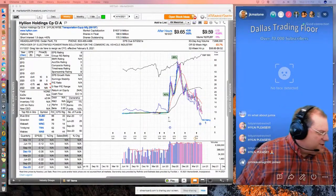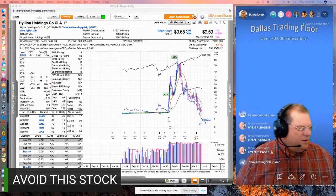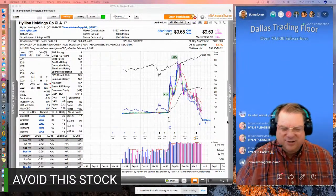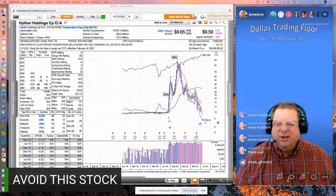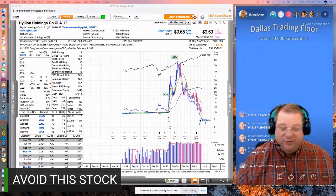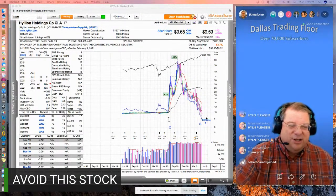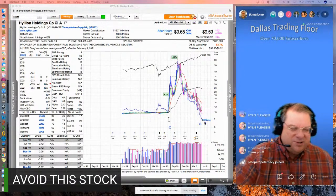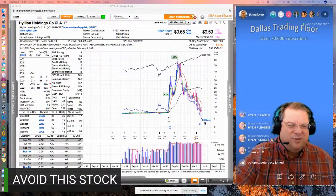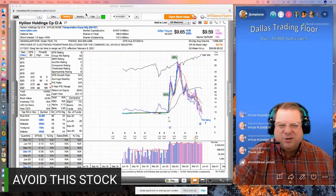I just think you've got to avoid this one, because the chart is horrible. I hope you're not in it, but if you are in it and you're down, please consider closing your trade, because it's gone from a high of almost $60. It's currently trading at basically $59. This thing is going to be a basement dweller very soon. It's probably going to take up the slack and move down even more.